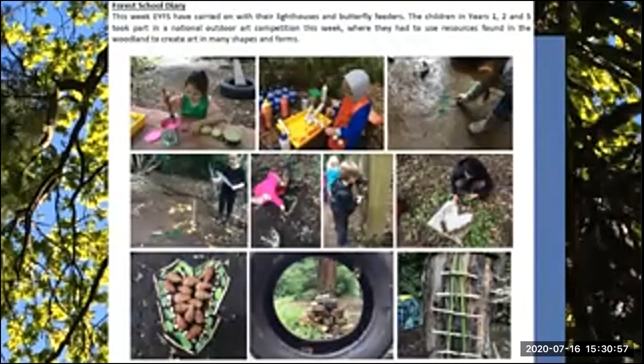And here you can see some examples of a range of different age children creating art in their forest school sessions. There's loads and loads of forest school diaries and newsletters on our website. If you wanted to go and have a look at that, it's kendallprimary.co.uk, and each week they're uploaded and they remain on there for parents to look at as well.